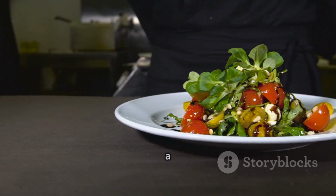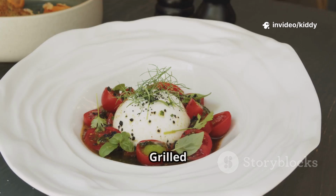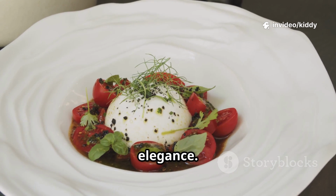Next, let's talk about a salad that looks as good as it tastes. A feast for the eyes and the palate. Grilled peach and burrata salad. This salad is the epitome of summer elegance.